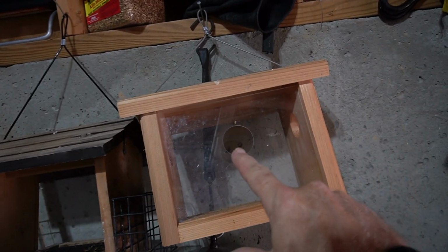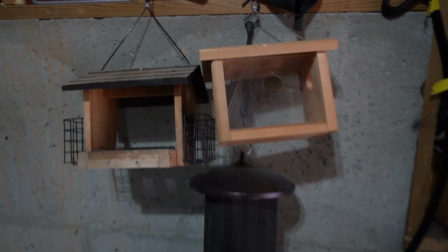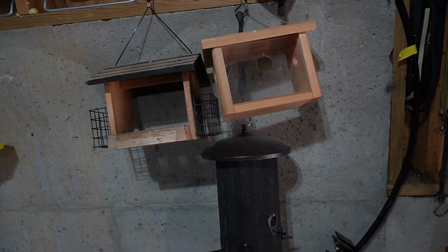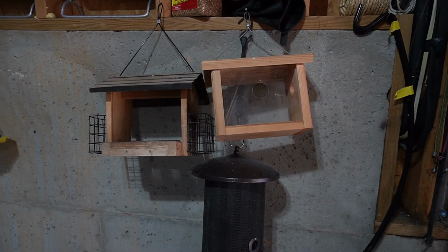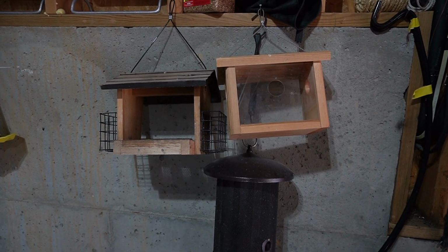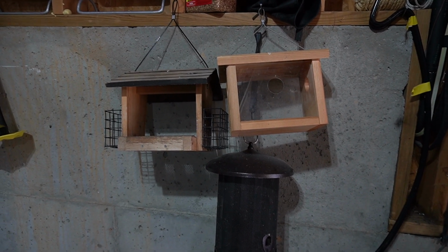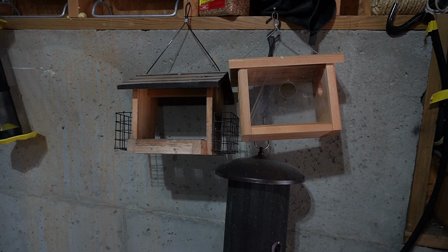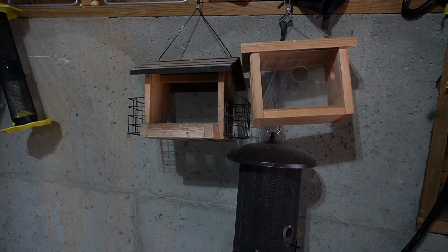It's got holes on either side and either side this way, so they can get in, and it's covered, and that's a great tool to use when you go out of town. Because it's covered, it keeps your product, your seed and food product, dry, and this gives the birds 4 ways to get in. Keeps the big birds out.